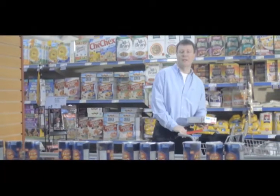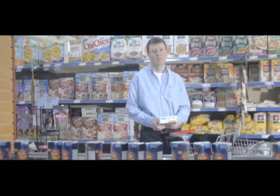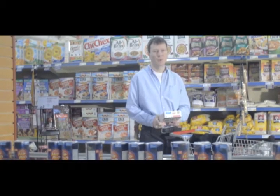Keeping in line with the grains, I'd like to show you some healthy options to foods that you probably already eat. Breakfast really is the most important meal of the day. Studies show that people who eat breakfast have better concentration, are more easily able to control their weight, and they perform better in athletic competitions.